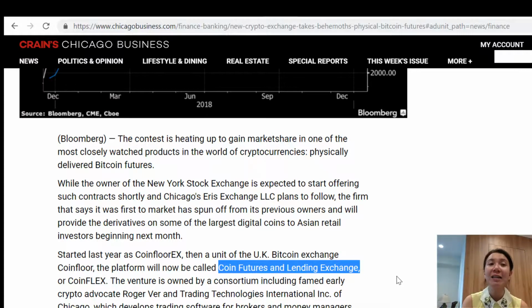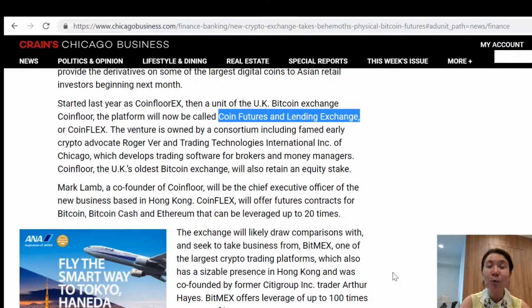The investors behind them, among others, include Roger Ver, who is the creator of Bitcoin Cash ABC. Now CoinFlex will start to trade in Hong Kong starting February. No exact date, but they just said next month, so February. What is interesting is that they are also going to offer leverage trading, leverage up to 20 times. And they're going to have physical delivery of their futures contracts.